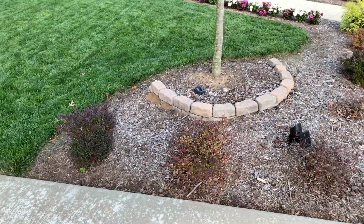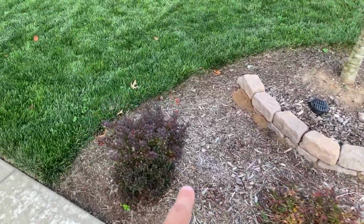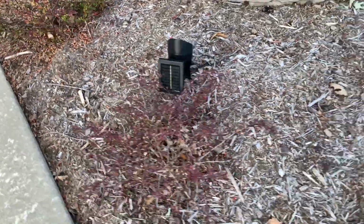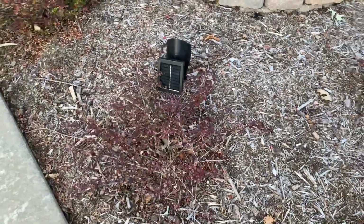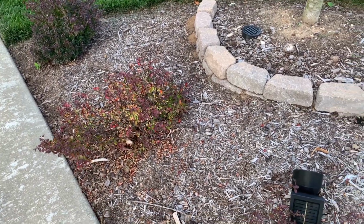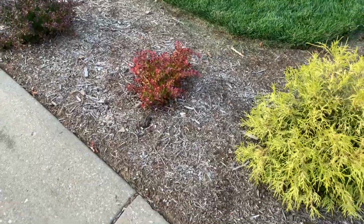In the front bed of the garden here in front of the house, I have some barberries. Some of them are doing a little better than others. These three here along the front are doing okay, but they're really kind of light on their leaves, so something's going on there that I'm going to have to look into. But as you can see, this one here and this one here, they're all doing really nice.